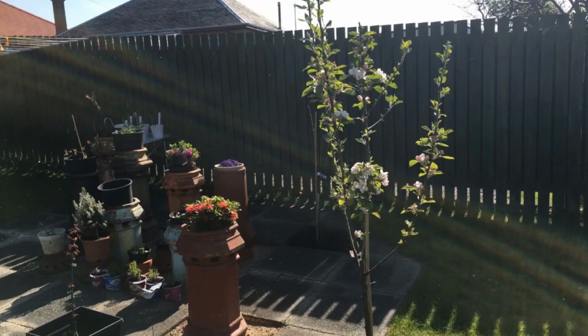Here's my new apple tree planted in the garden. The bees already love her and she's called Sybil.